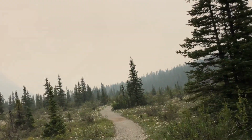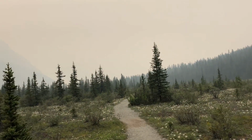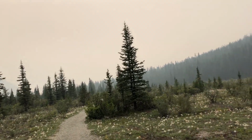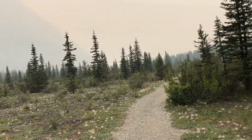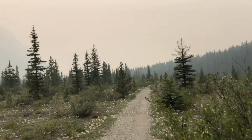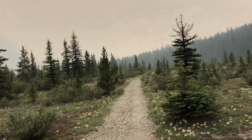The smoke really is a shame, but there's no reason to believe that it's going to go away. It could be like this the rest of my trip, so I'll just be grateful for the clear day I had yesterday, and hope for better. What can you do? Not about to cancel my backpack trip because of a little smoke.